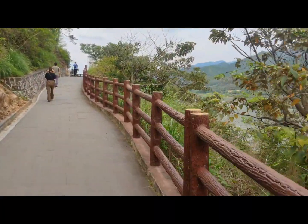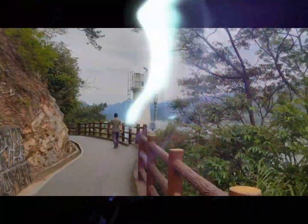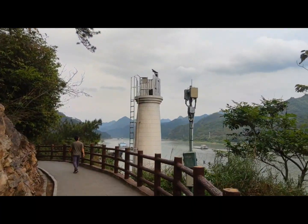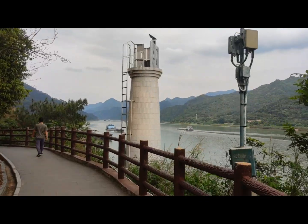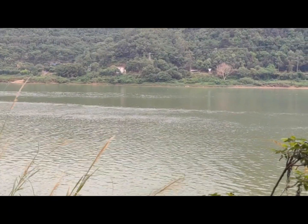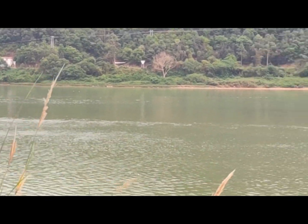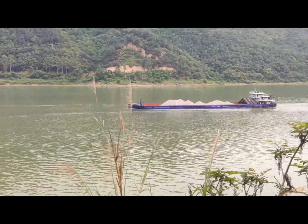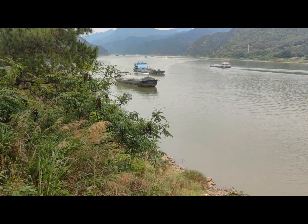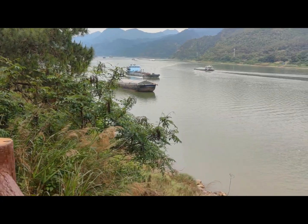Just to guide the boats on their way through at night time. So yeah, we can see solar panels up on the top, so all solar powered. And we can see over the other side lots of markers as well for the boats. And there's still plenty of boats heading their way through, plenty heading back towards us. One overtaking another as we speak.